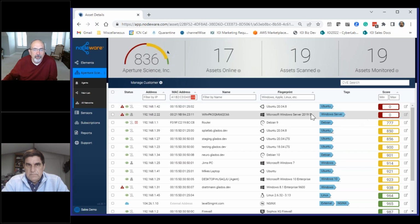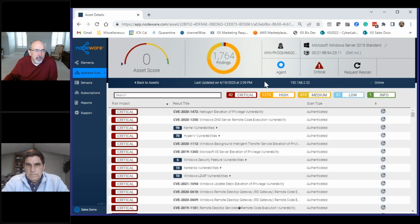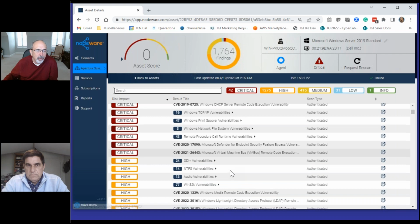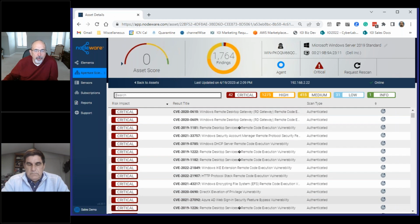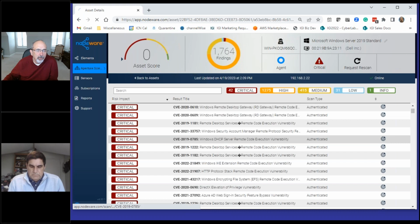So let's look at this device, or this system here, and see what is on it and why this is getting a score of 0. And just a quick explanation: this was a Windows 2019 bare bones box that was deployed without any patches or any updates being put on. So a lot of these things would normally be caught through patches and updates.